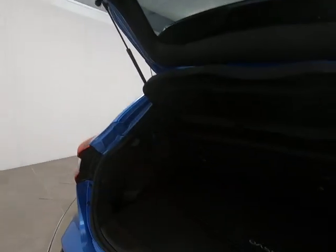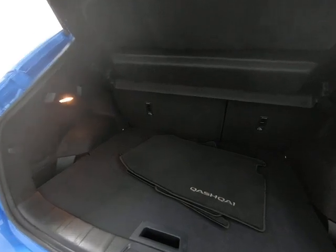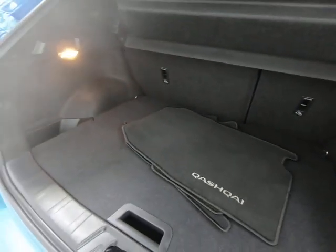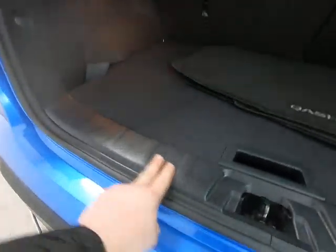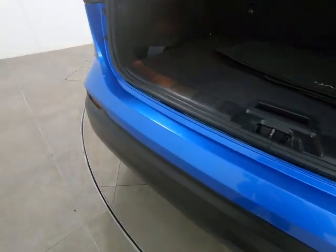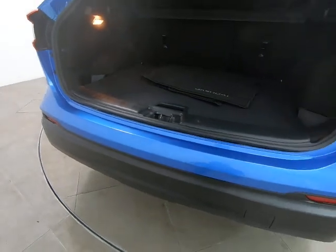Just taking you inside the luggage compartment, all nice and clean. Parcel shelf is present. They are the genuine Qashqai overmats, fitted from new. Done the job and protected all the carpets. All plastics in the luggage compartment really nice as well. That is just a little bit of rainwater. Just rub that off the rear of the bumper to show there's no sign of any luggage rash either.